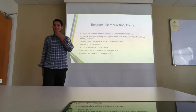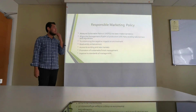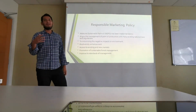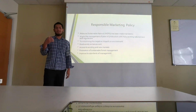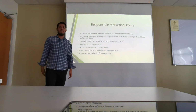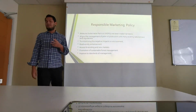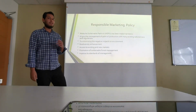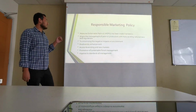Our next slide is responsible marketing policy, where Malaysia needs to improve our policy because we have issues right now, like the UN banning our palm oil because of deforestation and climate change, and also India has another substitute. Okay, so these are a few of the marketing policies for Malaysia.